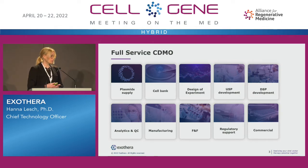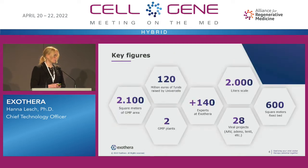We can provide plasmid supply, but it means that we don't have a plasmid manufacturing in-house today, at least, but we can provide plasmids for our clients through our selected business partners. It's also the same if client needs help with the vector development, we have a broad network. We can do cell banking, process development, analytical development, manufacturing, fill and finish soon, and of course always supported by regulatory.